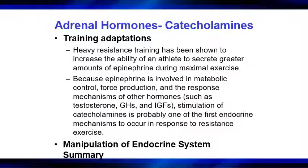So, manipulation of the endocrine system as far as resistance training is concerned, just to sum up: to increase testosterone, you want large muscle group exercise, heavy resistance, moderate to high volume, and 30 to 60 second rest intervals. You want the resistance to be relatively high, 85 to 95% of a 1 rep max, and make sure you're getting enough volume in.